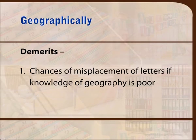Demerits: there are chances of misplacement of letters if knowledge of geography of the user is poor. It is difficult to remember the geographical location of all cities in a big country like India. A need for index may be felt if the number of files is too large.